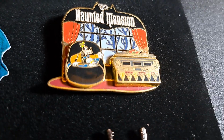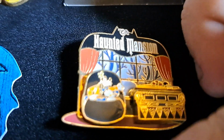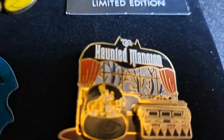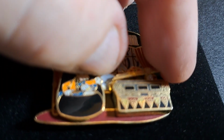And here is Donald and Goofy riding through the Haunted Mansion. And I'm not sure, but I think this has a moving element on it where this lid opens a little bit. In the ride, they just have a hand coming out. Yeah, there it is. So when you go through the ride, this is happening as you go through the hallway.